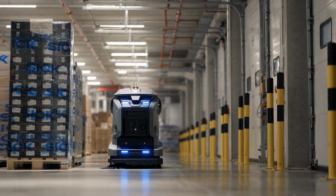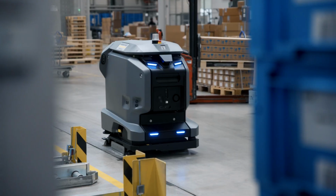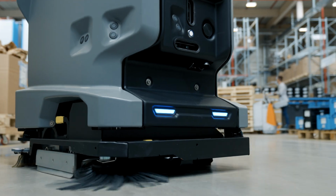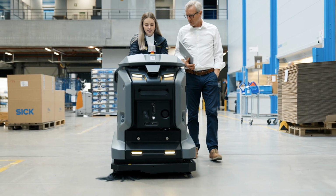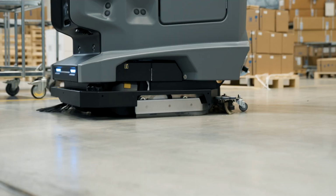Kärcher stands for innovation in the cleaning industry, and that's why we opened up our new business field of robotics this year. It is especially important in robotics to use reliable and intelligent sensors, and we found a very experienced supplier of these called SICK. In close collaboration with SICK, we created Kärcher B50, the first fully autonomous cleaning robot from Kärcher.